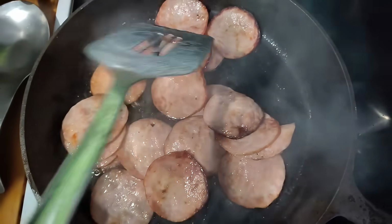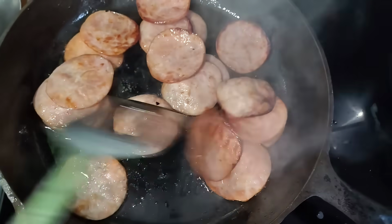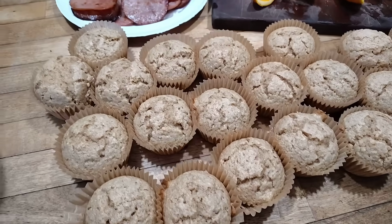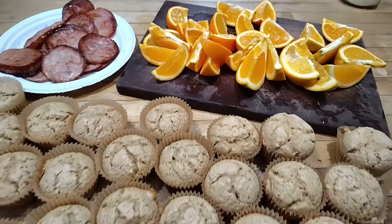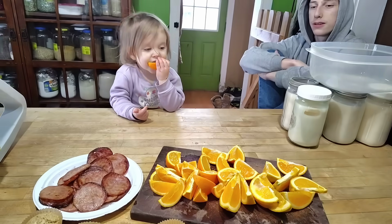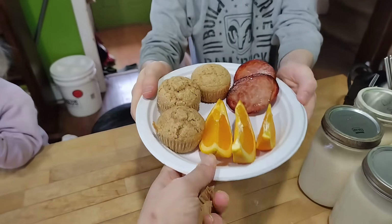So we needed a protein to serve with that, and I found a package of Canadian bacon in the freezer. So with our muffins here, we had 2 dozen muffins. We have our Canadian bacon, and I chopped up some fresh navel oranges, and that was our breakfast on this morning, and I think everybody was pretty pleased with that.